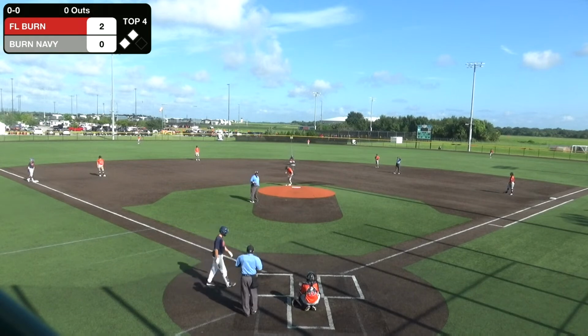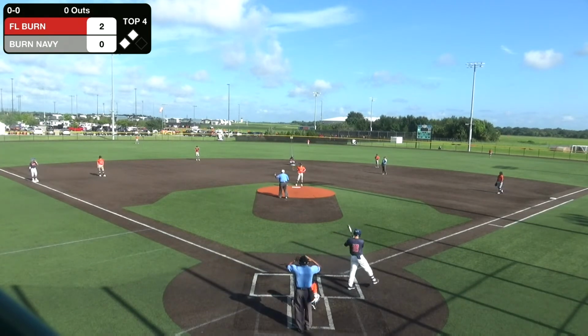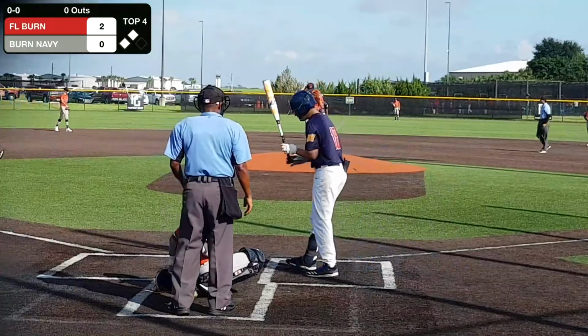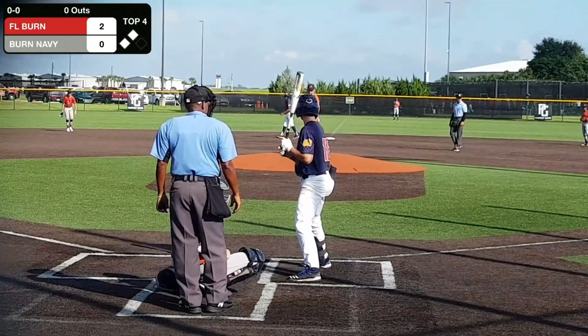Tibbles is ready to deliver, goes to the rosin bag. It's been pretty humid here. He goes to the rosin bag as the third base umpire gives him the deal of what's going on. Got second and third, nobody out.